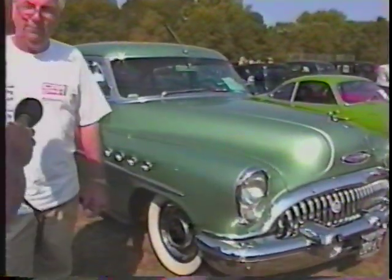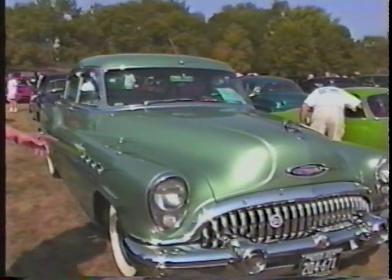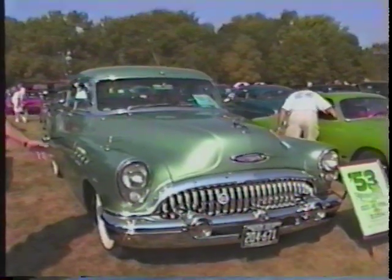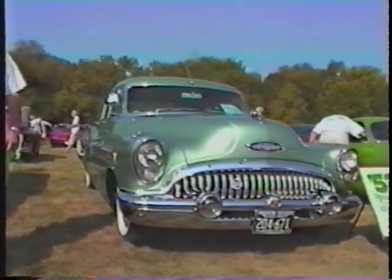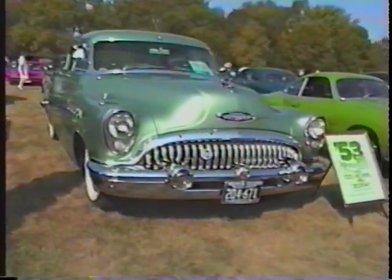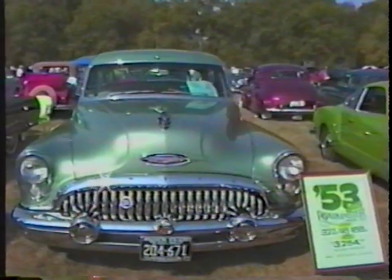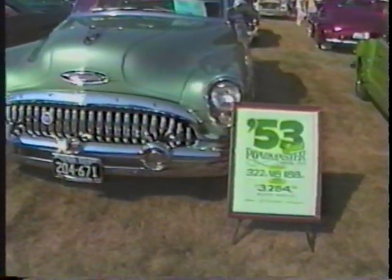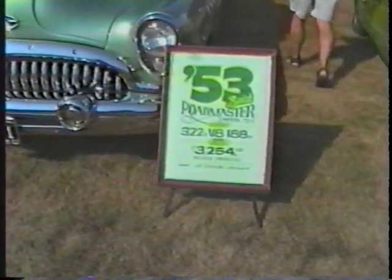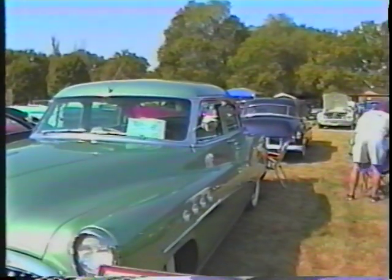Wow. I'll get out of Eugene's way here, and he can take a shot of this. This is all stock. Yeah, this one's been restored, but with the Roadmaster in 53, Roadmaster and Skylark were the only ones with the V8s. I see. This one has a V8 and power steering, and all the rest had the straight 8s. So it's a good roadworthy car. We took it up to Superior about a month ago, and I ran 65 right with the traffic all the way up.